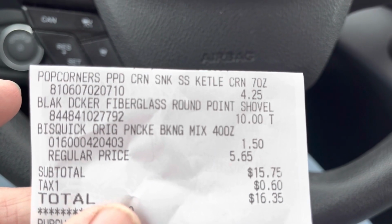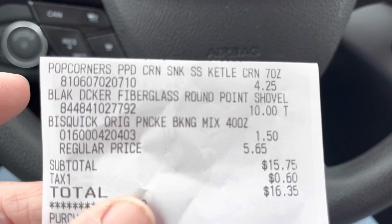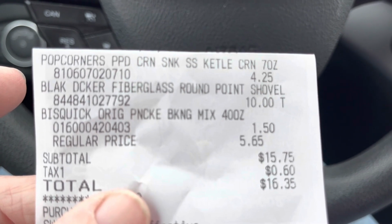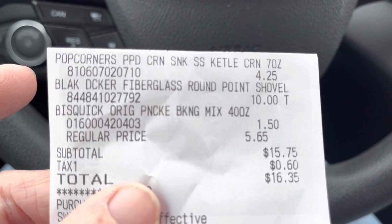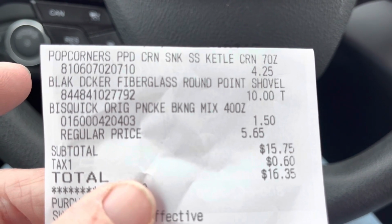I had gotten popcorners, which is one of my absolute favorite little snack foods. It was supposed to be on sale for $3. It was marked wrong on the shelf. It was actually $4.25. The shovel was in fact $10, and they did mark down the Bisquick mix to $1.50, so that was a pretty good deal. But overall, this was just not a good place.